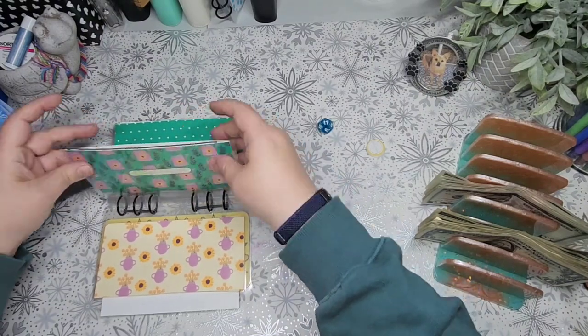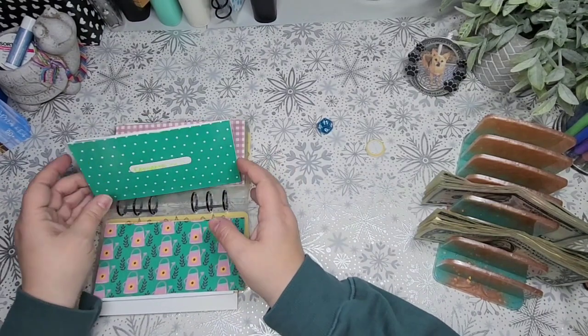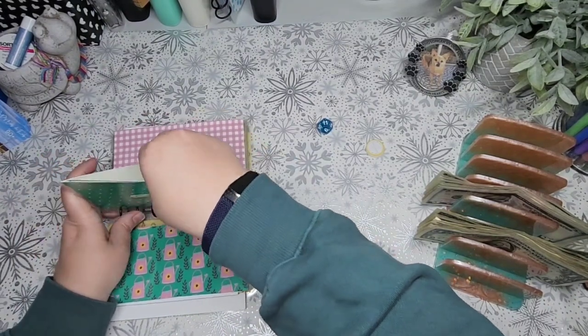And this binder came from Janelle Ray Budgets. She's on Etsy as well, so go check her out.